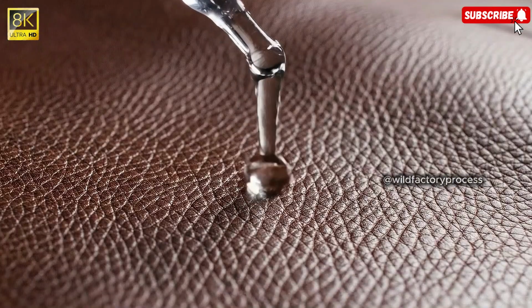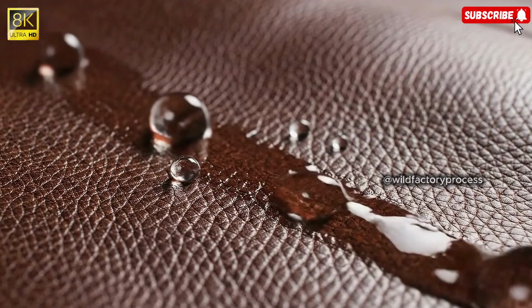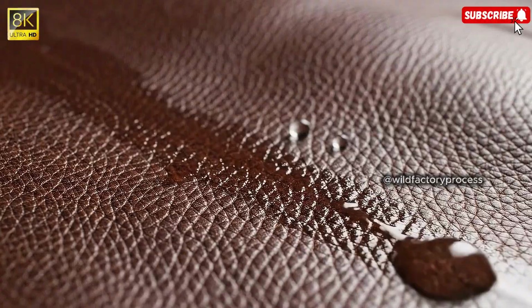Water droplets being applied to finished dark brown leather surface, beading up and rolling off, demonstrating waterproof coating effectiveness. Professional protection test, quality demonstration.